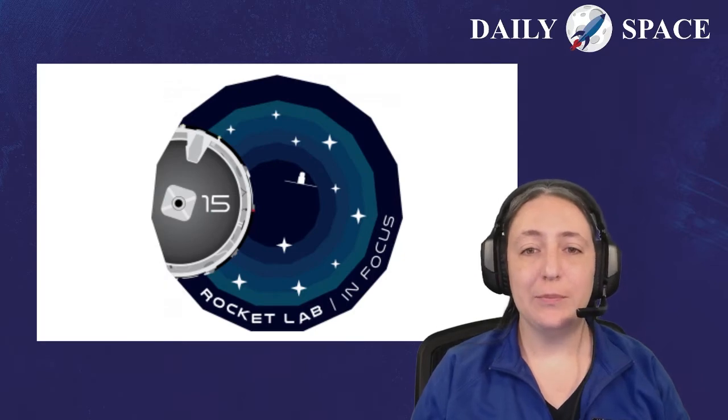The patch for this mission resembles a camera lens, which is fitting given the payload of fancy space cameras. Towards the center is a small satellite, probably the Canon experimental sat, among 10 stars, one for each satellite on board. To the left is what appears to be the bottom of Rocket Lab's kick stage, which is the final stage of the rocket where all of the satellites are deployed from. Also, this patch isn't quite a circle. It's actually a regular pentadecagon, one side for each of Rocket Lab's 15 missions.